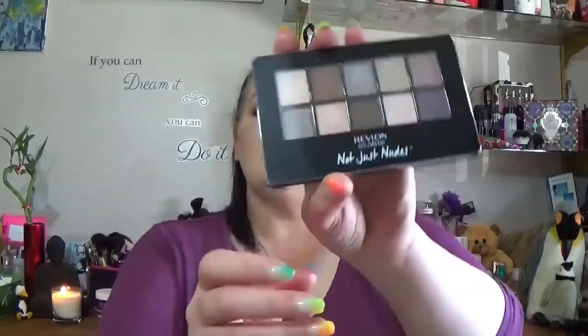The next thing I got was another Revlon palette, and this one is in the Color Stay Not Just Nudes palettes. Looks like that. This does not have a mirror. I think the plastic is a bit flimsy on it. I think the Eyes, Cheeks, and Lips is a better compact, but it comes with brushes and not the sponge tip applicators.